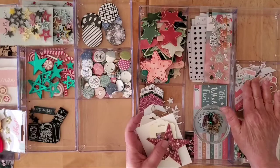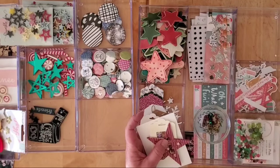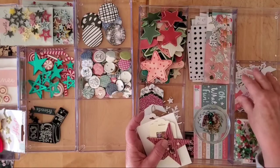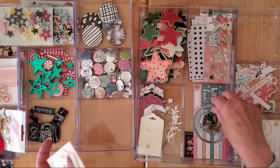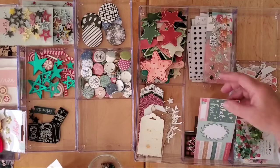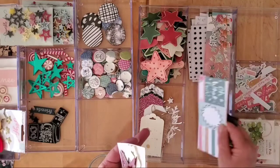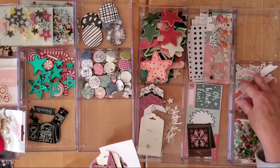So the first thing I did is I put the die cuts from the Cocoa Vanilla Joyful collection. And I do have a container that has a few die cuts left from last year. So I will come and just add those here. So basically all of my die cuts will be here. And I will be adding here, you see, some 2x2s and cutting down some of these cut apart sheets that I will just add here. So all of my die cuts.